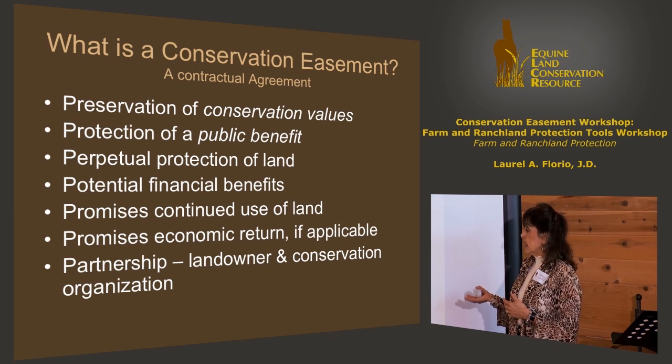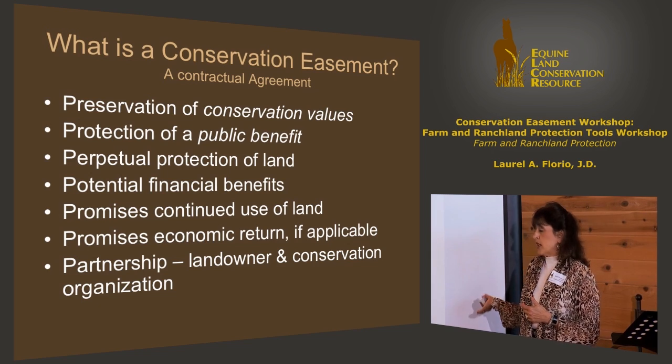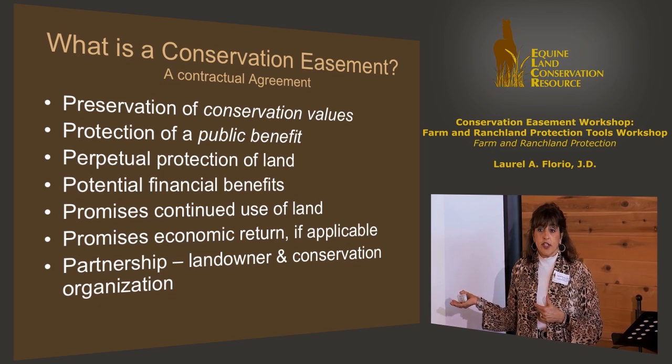And then more importantly, this document, a conservation easement, is a partnership between the landowner and the conservation organization or governmental organization that's going to hold it.